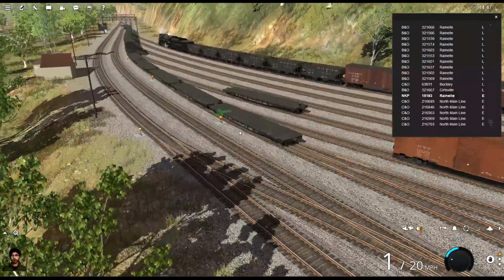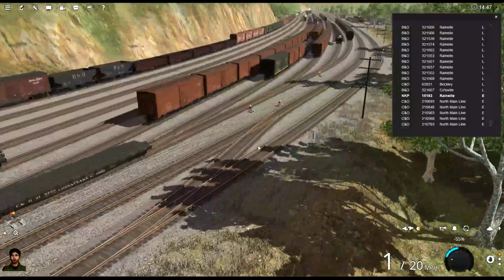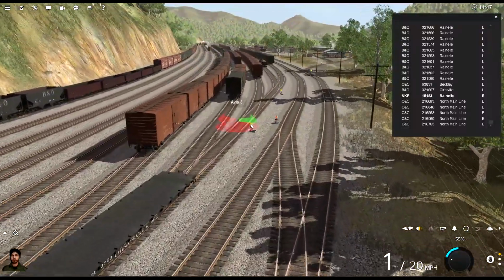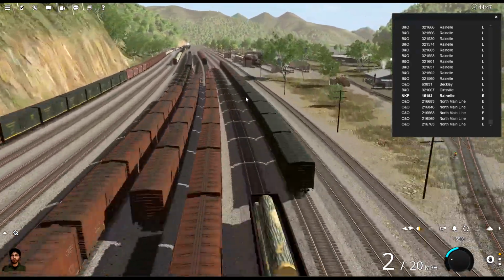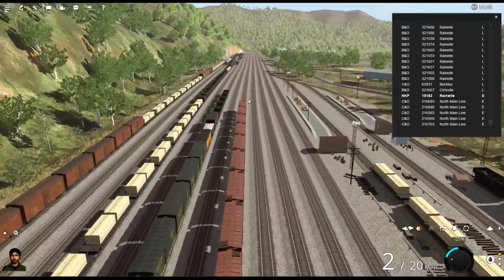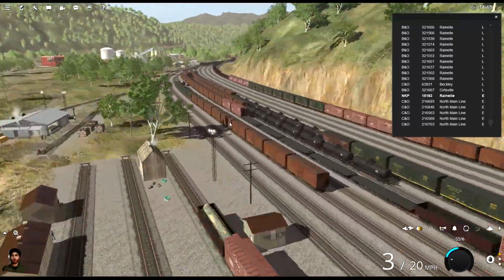I heard the crossing going again. Yeah. It seems to go off kind of early in my mind. All right, we got this. Going to track 9 for these North Mains. And while we're waiting for it to come back, oh my God, this yard is ginormous. It's stupid big.